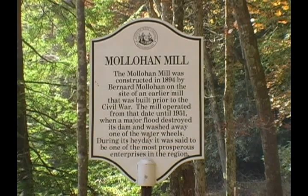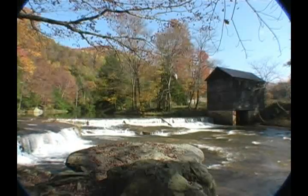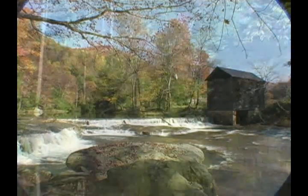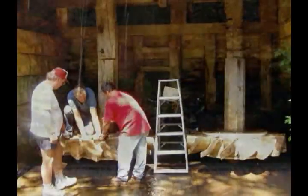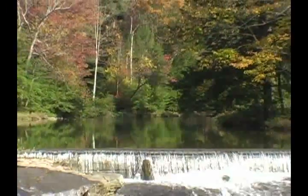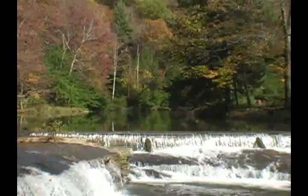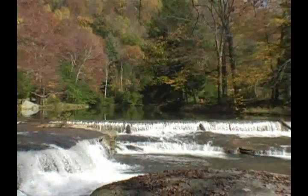Mollihan constructed the mill in 1894. Beth Mollihan, his great-granddaughter, who resides nearby, owns the mill. It is unusual in that the water wheel is horizontal to the water rather than vertical. The mill is a National Historical Site and was listed in the National Register Information System September 2, 1982. The Mollihan Mill was the first historical site to be listed in Webster County.